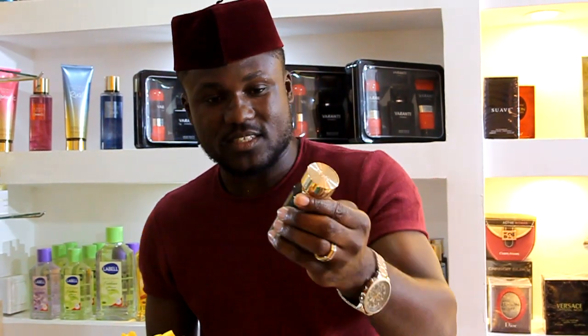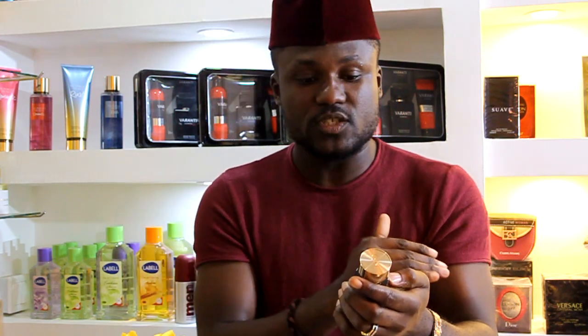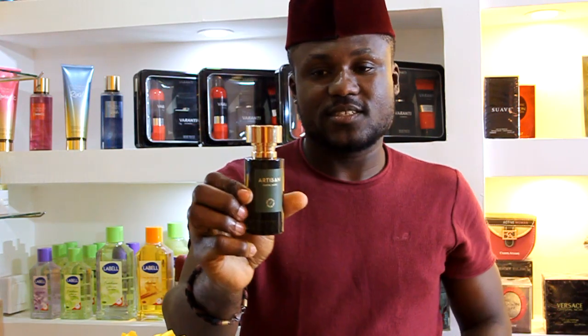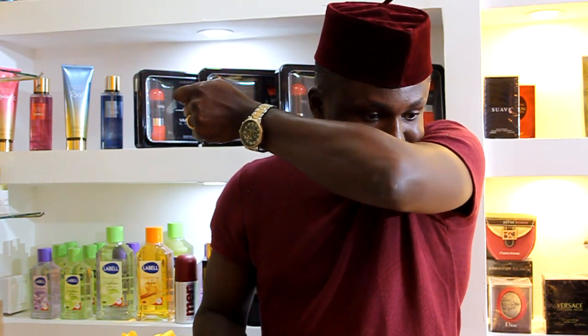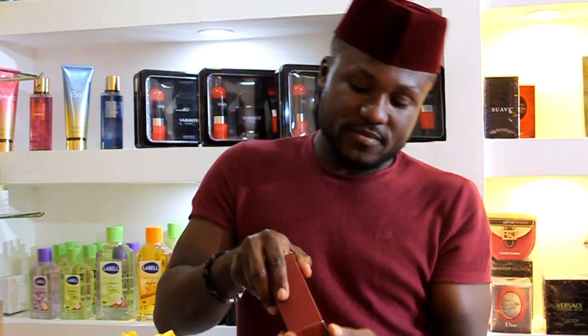Perfect, perfect. It's a double fragrance, so men can use it, women can use it, okay? So it's perfect, especially when you're going for a very important program. I love the smell, the woody nature of it. Perfect. All right, great. Ladies and gentlemen, we'll go straight into the Artisan Cherry.